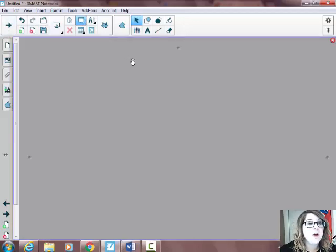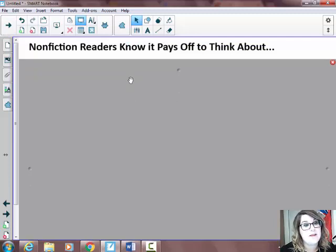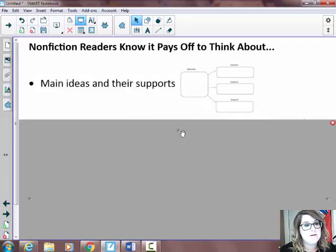Nonfiction readers, we know that it pays off to think about a couple of things. Where might the main idea be in my nonfiction text? What are their supports? So what is my main idea? What are the supporting details to go with that?